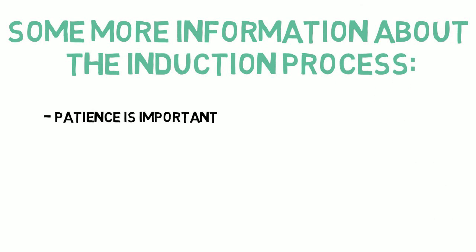Remember to be patient. An induction can take from 1 to 4 days. Bring something to read or watch. In the early parts of the induction, it's important to get as much rest and sleep as possible. This helps save your energy for the pushing phase.